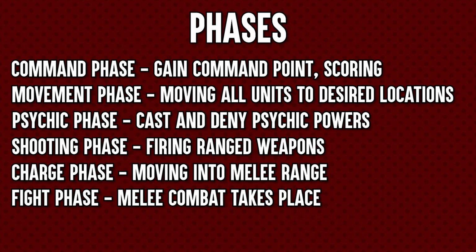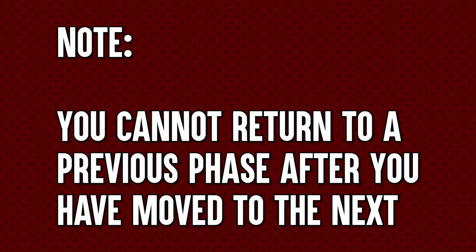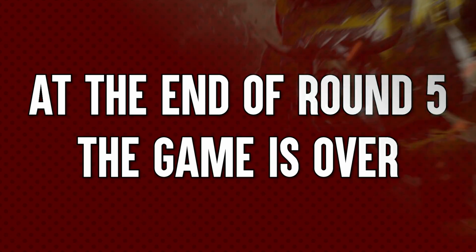The fight phase, where you do melee combat with a unit you're in engagement range with. And finally, the morale phase, where you take morale tests to see if your units run or not. Note that you cannot go back to a previous phase once you move on to the next phase of your turn. When a player finishes their turn by going through every single phase, their turn ends and it passes off to their opponent. And once both players have finished their turn, that completes a round. At the end of round 5, the game is over.